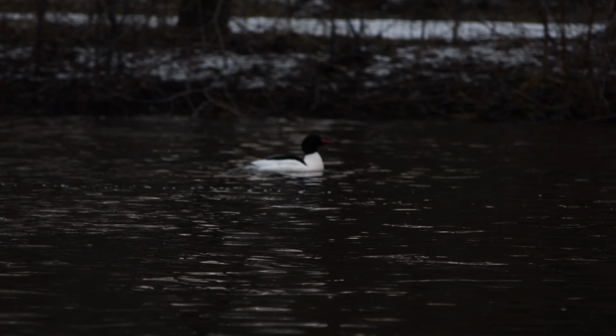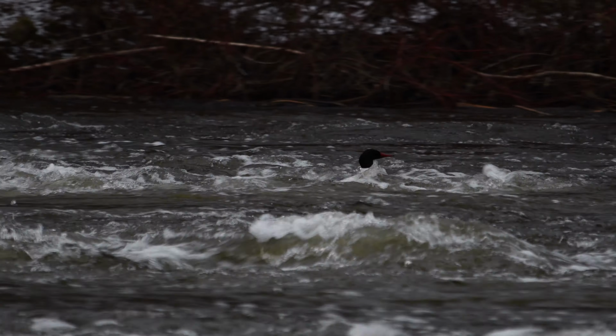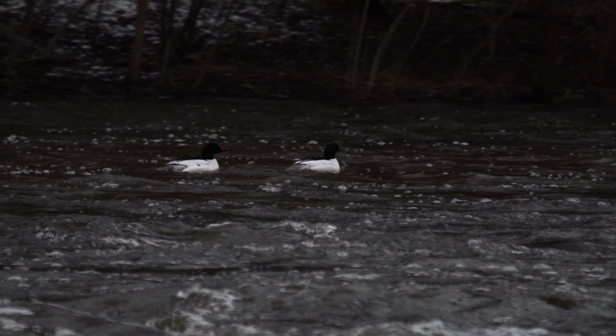And here we have some common American ducks just going for a little swim, and then they hit the rapids. Don't worry, they made it out all right. It was great to see them this morning. They're not the most common in my area, so they were a welcome sight in the early hours of the day.